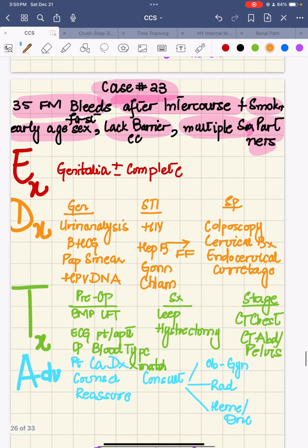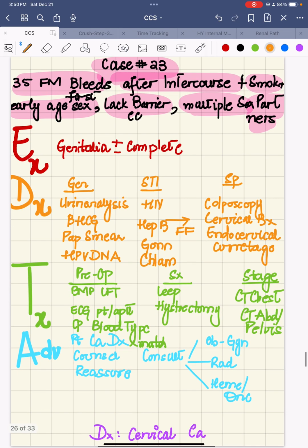Case number 23. A 35 female who bleeds after intercourse and has been a smoker, has had an early age at first sex, lacks barrier contraception, and has multiple sexual partners.